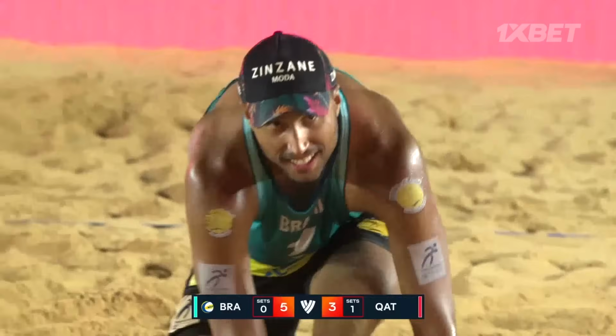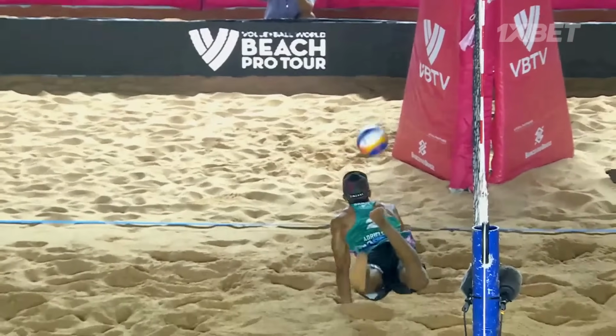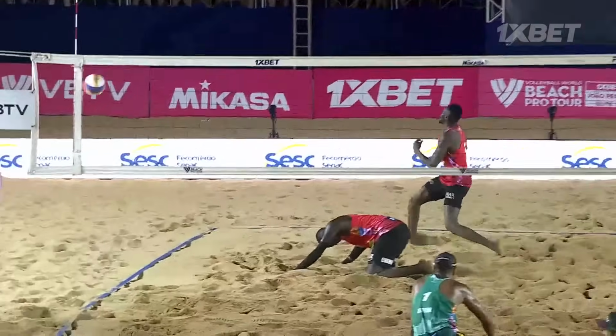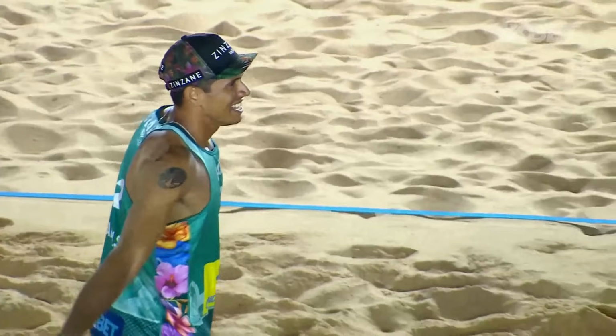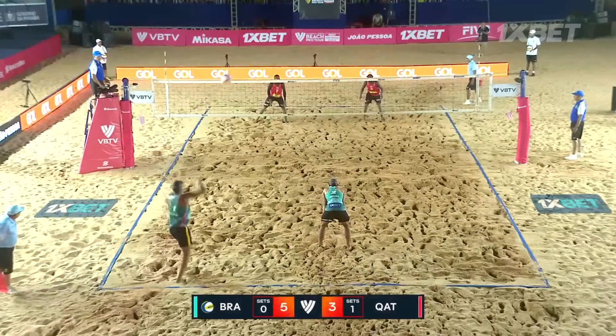Rally of the tournament, ladies and gentlemen. Adrielson, Dos Santos, and Arthur. How they kept this play alive and alive and alive. Look at that grit! That's the play right there. That was the one that changed the momentum of this point. Unbelievable. Are you not entertained? 5-3.